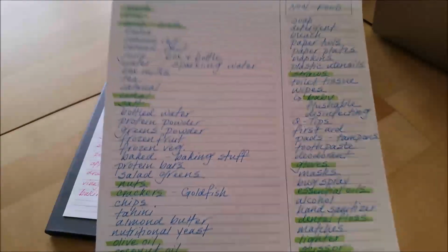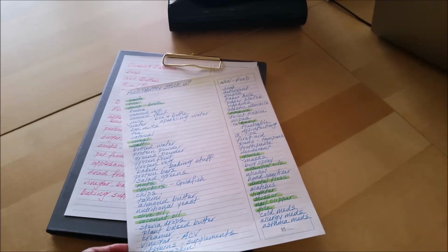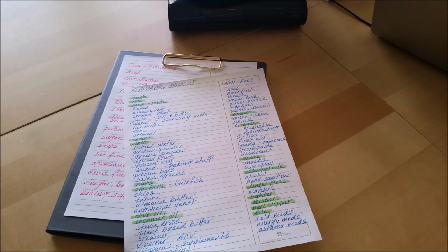So what I want to do is show you guys what my pantry is now looking like, and then you can get an idea of exactly what I'm going to be building as far as my prepper pantry storage. So let me go ahead and show you that.